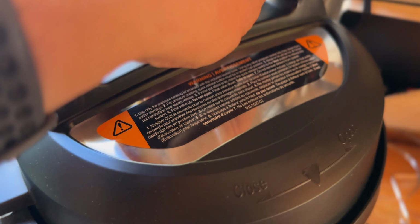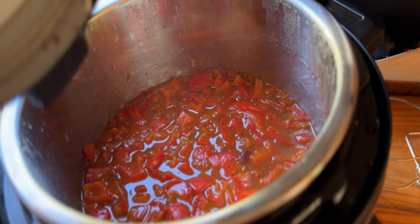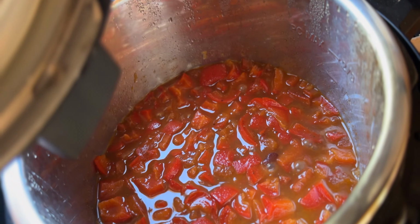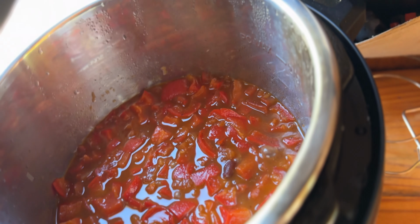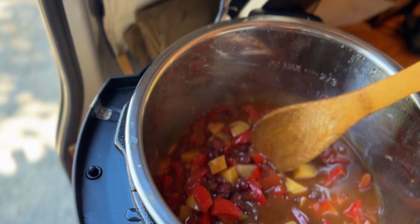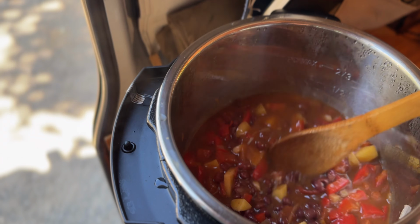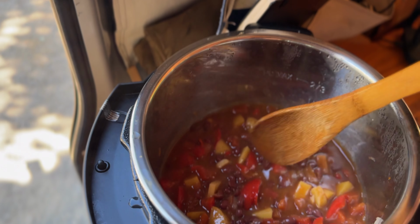Let's see what we got. Did this come out okay? It's a little soupy for my liking, but it's supposed to be taco mix. Wow, in just 4 minutes, those potatoes get cooked. Normally, if I try to cook them on the skillet, it takes forever.